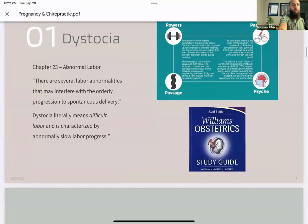So in chapter 23 of Williams Obstetric, there are several abnormalities that lead to a slow progression of labor. And the first one is dystocia. So that's difficult labor or slow progression of labor.